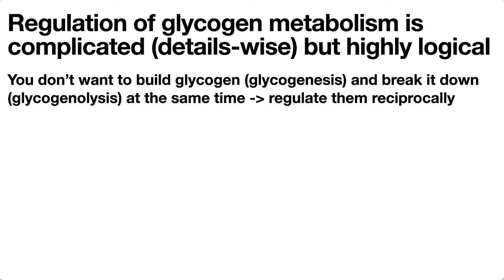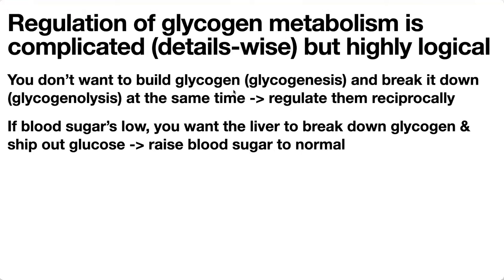We can have one hormone activate a signaling pathway that activates a kinase. That's going to activate one enzyme, but inactivate another enzyme. So it can activate one that breaks down glycogen and inactivate one that builds glycogen, and vice versa. We're going to see a very similar concept when we talk about the regulation of glycolysis and gluconeogenesis. You don't want to be breaking down sugar at the same time you're making sugar. That's just going to be a futile cycle, wasting energy.